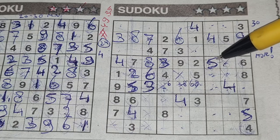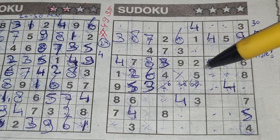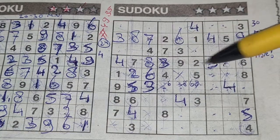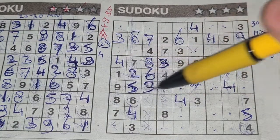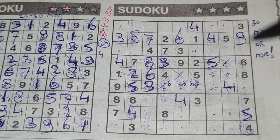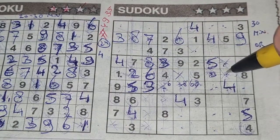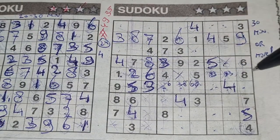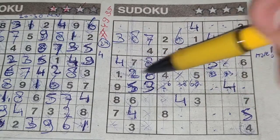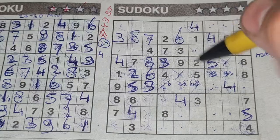1, 2, 3, 4, 5, 6, 7, and the 9. Yeah, we have a pair. 3 and a 9 in this row, 3 and a 9 in that row. So the row between the middle row, the only 2 places left for the 3 and a 9 go in those two boxes. That's a pair. 3 and a 9. So 1 digit left in the middle row: the 1, the 2, the 3, the 4, the 5, the 6, the 7 is missing.